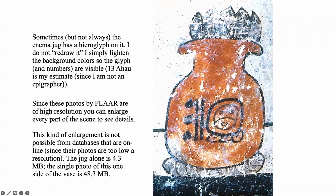And in this photograph, you can see the thing sticking out the top. Also notice that I'm assuming it's a 13 Ahau. I'm not an epigrapher. Notice that this glyph is different. Notice also that under the jug, there's something that makes it not fall over. Why did they make all these jugs round? You see, that's important. All the enema jugs are round at the base.